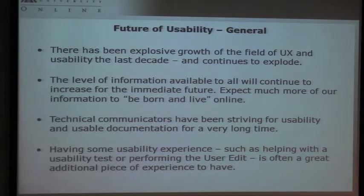Think about the level of information that's been available since 1970, 1980, since the advent of the web. And even now, I think every 6 months, the amount of information available is doubling and tripling. And that's not going to really change in the near term. It's going to continue at least most of our working lifetimes.